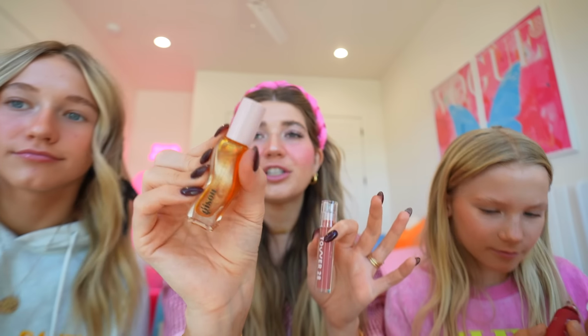I'm gonna go in with the Tower 28 and then the new Jisoo Honey on top of it because it's so glittery. And then I use the Summer Fridays just barely. I think I love it. I'm definitely gonna buy it. I'm gonna use these two. I haven't used them yet, so.